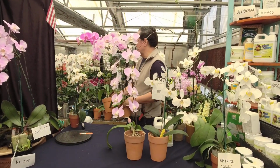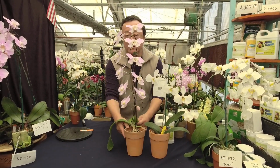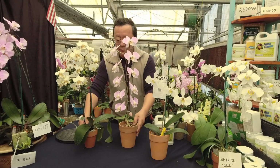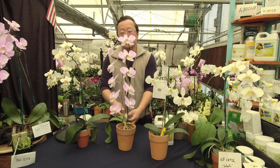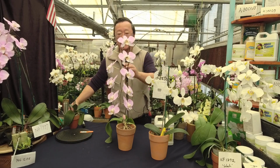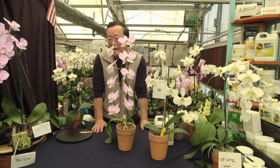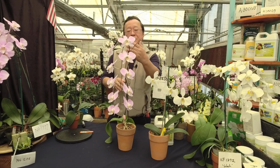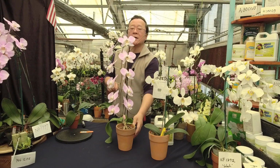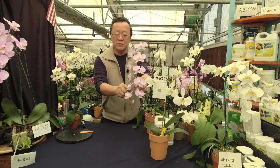So let's talk about this Phalaenopsis sanderiana. Sanderiana is another wonderful species from the Philippines. Being in the Philippines, they like warmer days and warmer nights. Where they come from, they enjoy a minimum of like 65 at night, and genetically they're very sensitive to sharp temperature change, and this is why a lot of times your lavender or your pink Phalaenopsis sometimes get bud drop or bud blast.